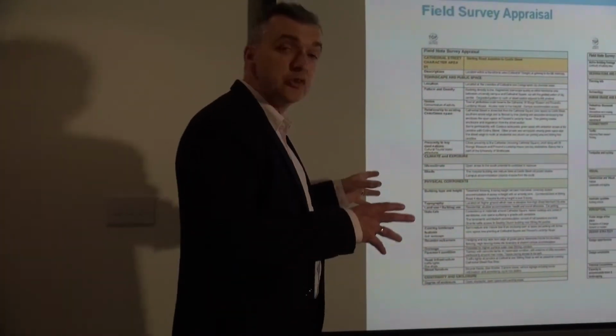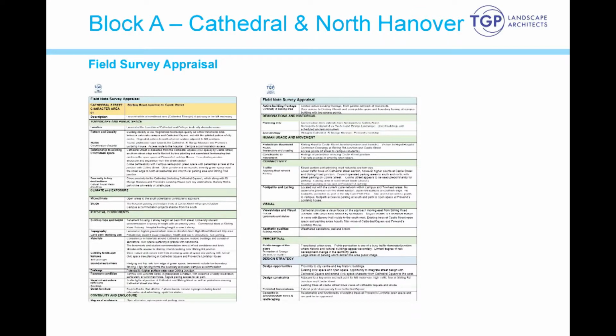The principles that we adopted with that I feel are really important. We're designing areas, but we need to understand what they're about in an analysis sense. So we went through a whole range of topics in the street, and that could be from townscape right through to physical components, connectivity, human usage, climate, everything. And this was almost like a little bit of a field survey approach.